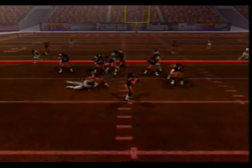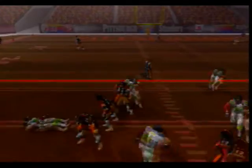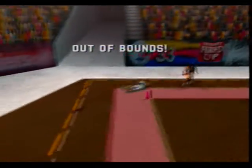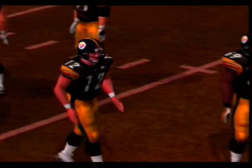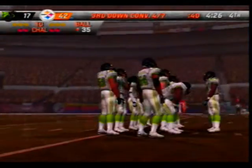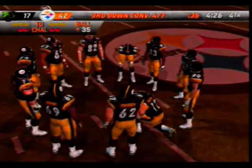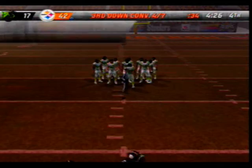He tucks it away. They'll go with a play fake. Pressure, looking for something long. So close to a touchdown. That has to be frustrating for the quarterback. He put the pass where only his guy was going to catch it, and he did. He just didn't get his toes down. And now it was an incomplete pass instead of a touchdown.